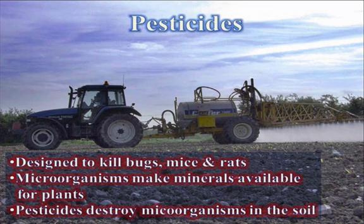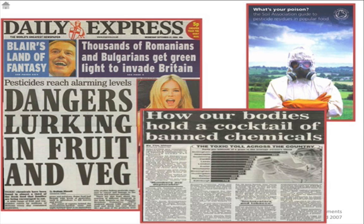Well, it's designed to kill the bugs and mice and rats. But what's happening is that it's destroying the microorganisms in the soil. So, because it's now reduced, and this isn't anything new, I mean, it's been on all the papers. These dangers are now lurking in our fruit and veg.